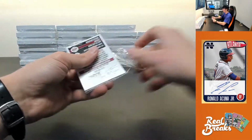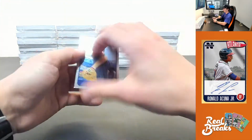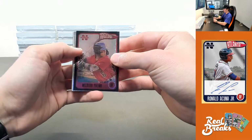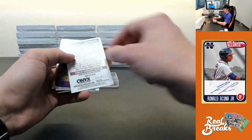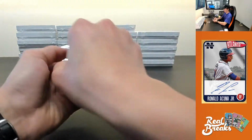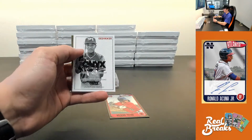Alright, so if you guys have not seen this product before, it is pretty simple. We got our 1-pack. We've got 2 base. There's our parallel Wilder Patino black out of 25. This is on the black numbered to 25. That's a nice hit there. Mick Abel base. And then we've got our 2 autos.